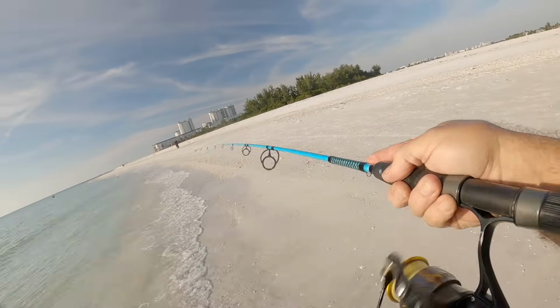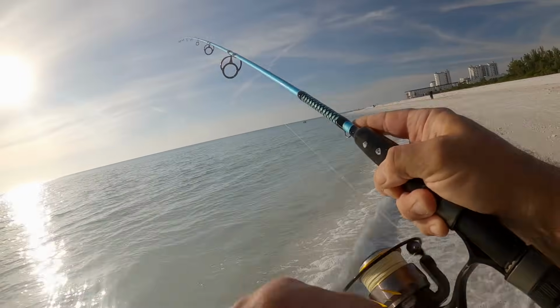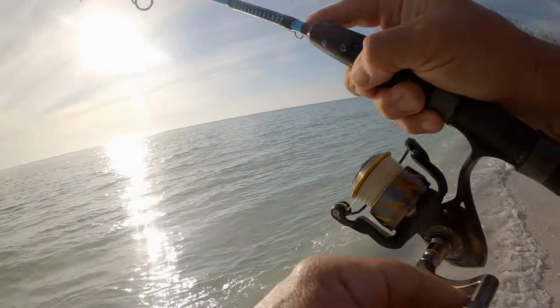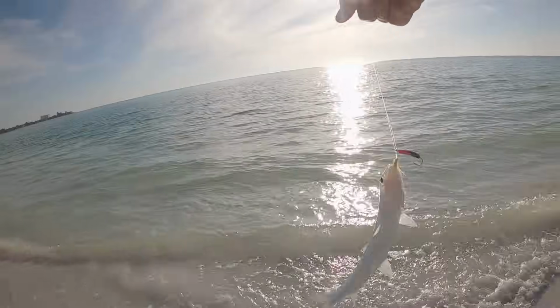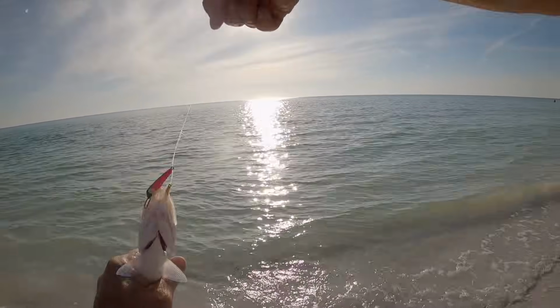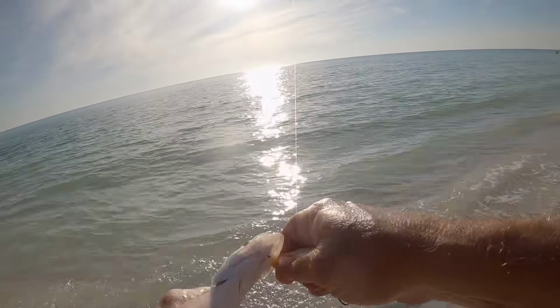Yep, there we go. Fish on. Oh, lady. Lady, they are way the heck out there. I'm gonna keep that line tight. You coming in here, girl? All right. Little ladyfish. Oh, this one looked good. That one was hooked good.